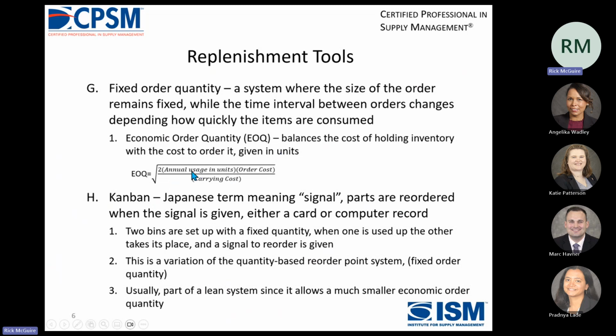But here's the formula. This is a square root sign. Average annual usage in units, which is pretty easy to figure out. The order cost, which is always kind of iffy. People use, well, what's it cost to create a PO? Well, $100. And then the cost to carry, which is also kind of hard to figure.